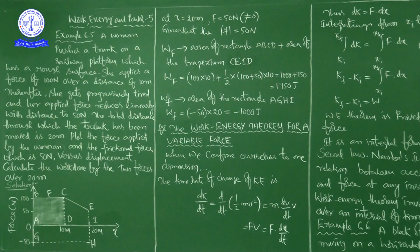On the x-axis we took the displacement, 10 meters and 20 meters, like that. Here it is 0, 50, 100. I think you know how to take the scale on the x-axis and y-axis. It is our wish, but if we take 10 meters, the next also we have to take 10 meters. Here we are taking 50 newtons, so here also you take 50 newtons, and on the negative side minus 50. It is the x-axis, okay?